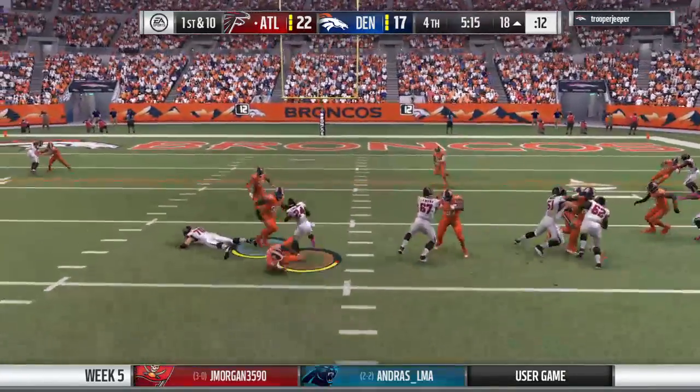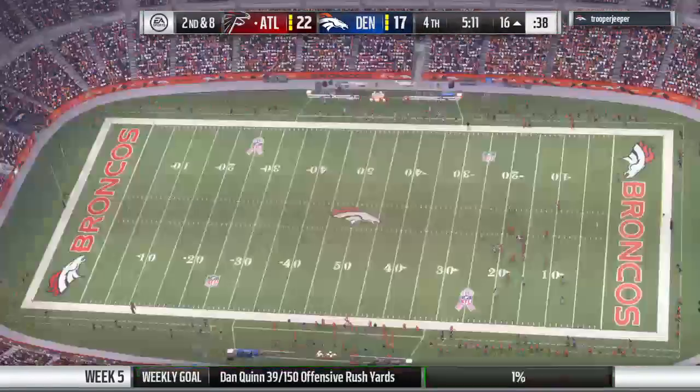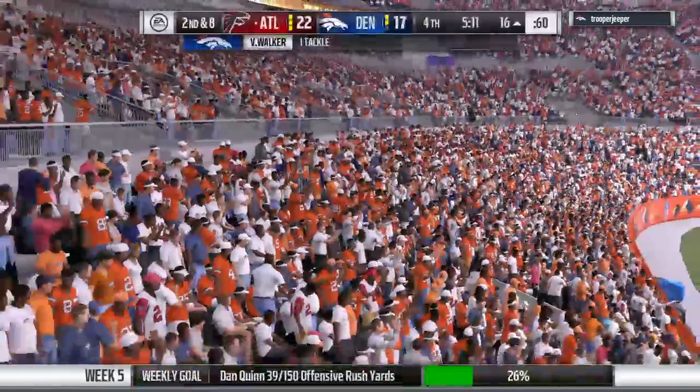He'll get the football here. And they'll get him down right around the 16. 2 yards on the pickup there. It'll be 2nd and 8. And the coach has decided to throw the red flag. He will challenge this play.